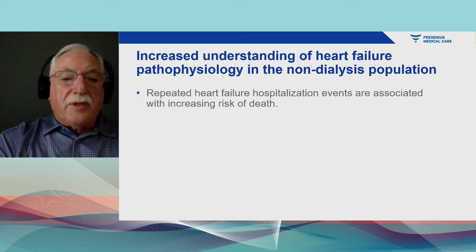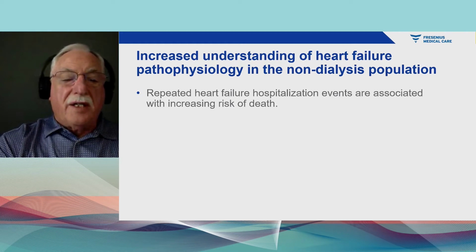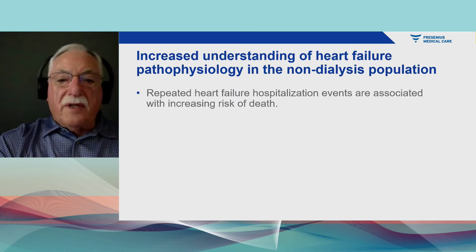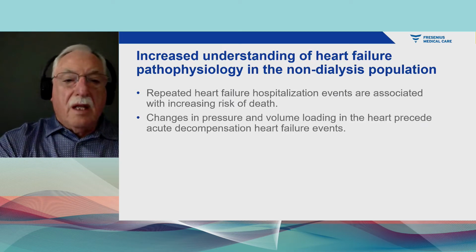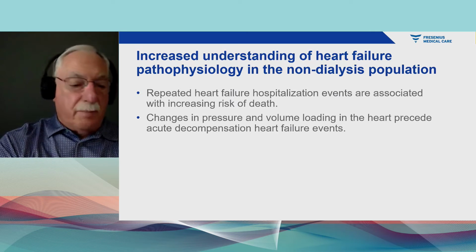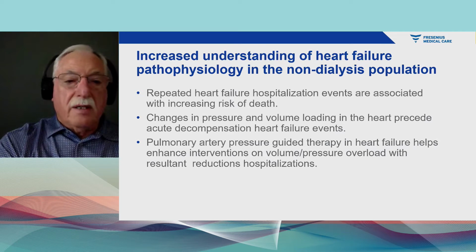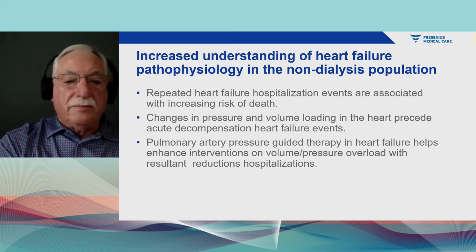So these observations allowed us to understand the pathophysiology of heart failure in the non-dialysis patients. Repeated hospitalization events were associated with increased risks of death. Changes in the pressure and volume loading the heart precede the acute decompensation events. Pulmonary pressure guided therapy improved the outcomes.